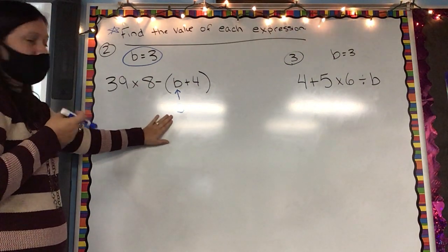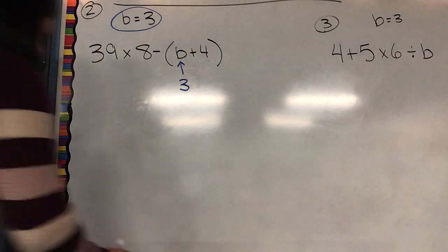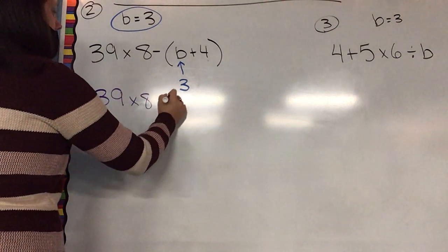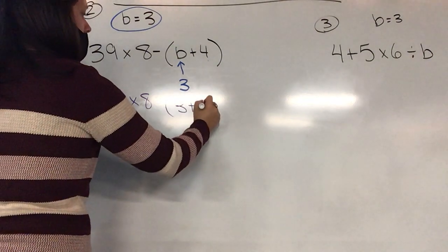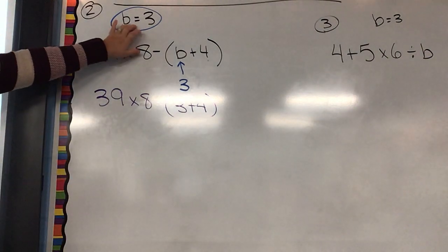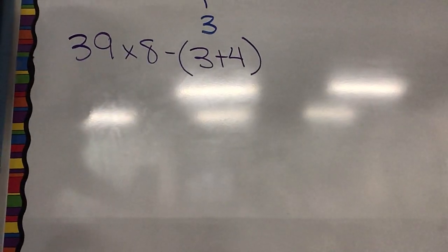And they're telling me that this variable has a value of 3. So I can now plug that into my expression. Now, we are only going to do one step per line. So, I'm going to go ahead and add 39 times 8 minus, instead of having a B, I'm going to rewrite it with my 3 now. There we go. Now I can go ahead and do order of operations like normal, and I had a value for that variable. I want you in your math notebook, go ahead and try and solve this, please. Using order of operations.